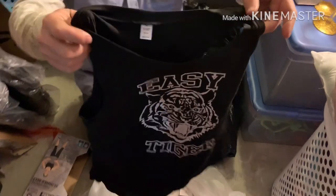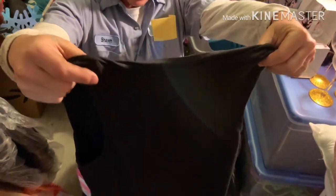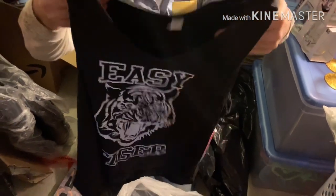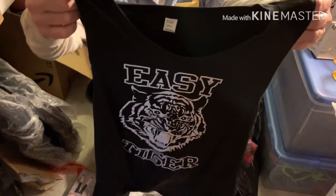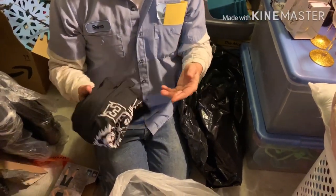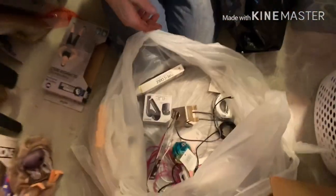Alrighty. Uh-oh. Got another shirt. And it says, Easy Tiger. Easy Tiger. Nice, that's kind of cool. Yes. We'll bring that upstairs. Why? You're not going to wear that? No. She'll wear it. Yeah. She likes new stuff.